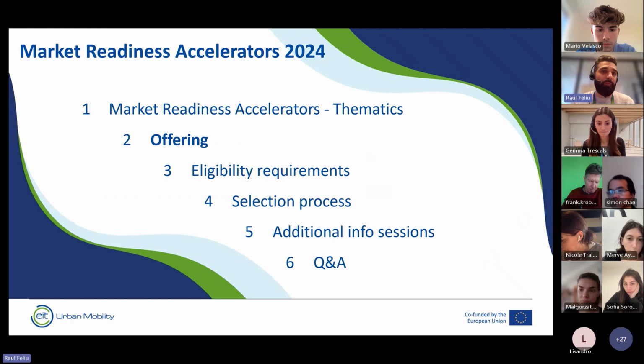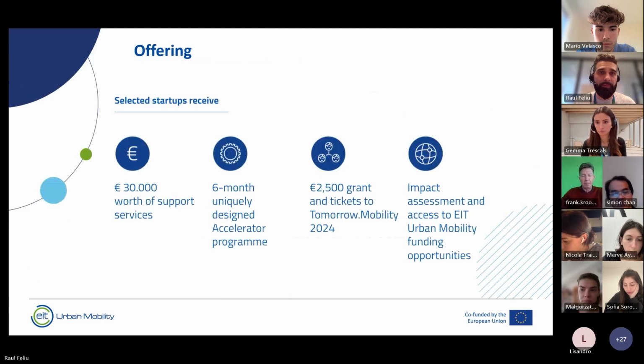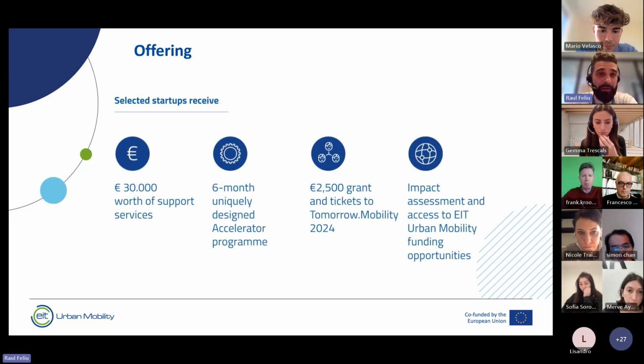Let's move to the second point. What is the common offering that we have within the market readiness accelerators? We have 30K worth of support services. This includes the business coaching. This includes the mentoring during a 6-month uniquely designed accelerator program.